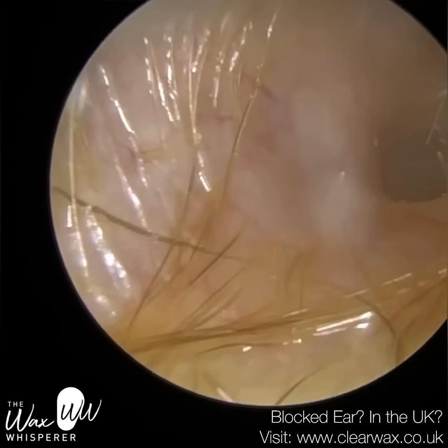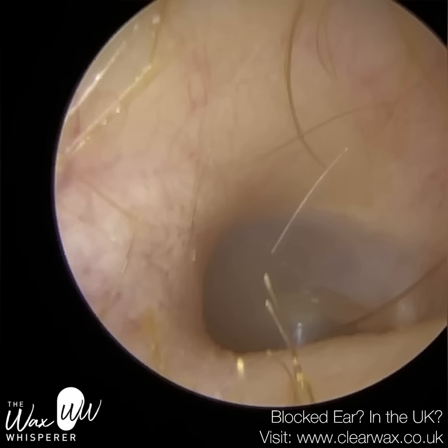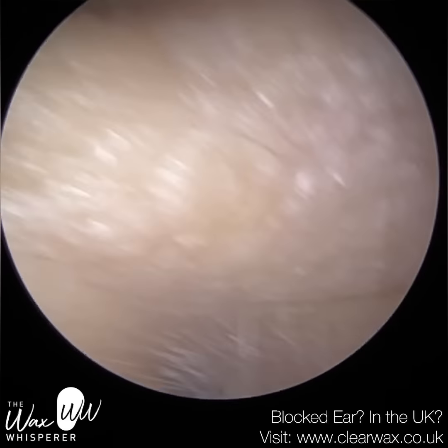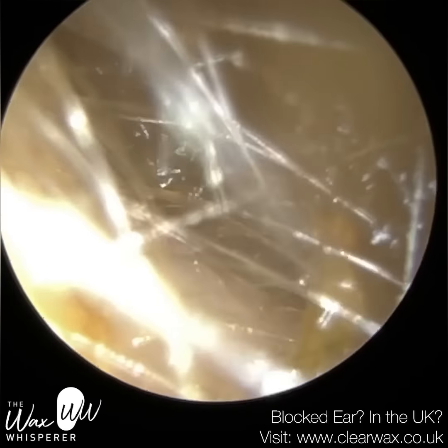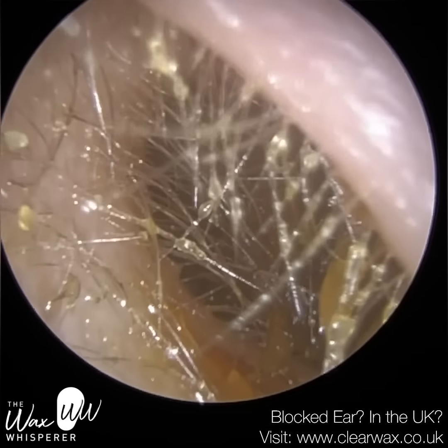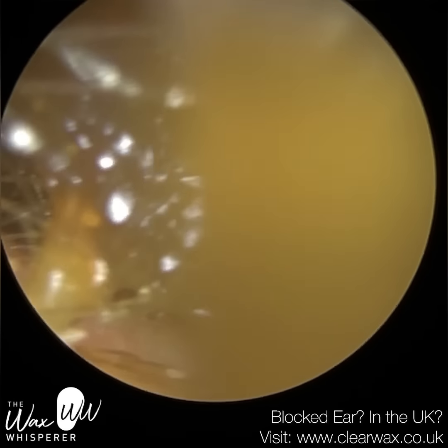I have another very interesting case for you guys. This is a patient who attended with either a benign osteonecrosis in the left ear or an external auditory canal cholesteatoma. I feel it is a benign osteonecrosis, and I'll explain why during the course of the video.